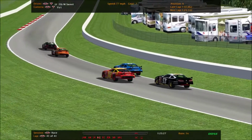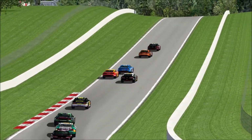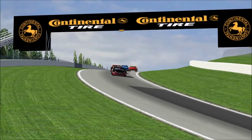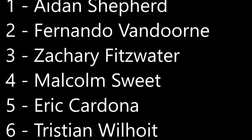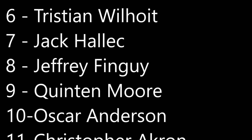How about that? For an amazing run, the damaged 63 still finishing in sixth. That's impressive in itself, too. As we look at our race results here at Canadian Tire, Aiden Shepherd, of course, bringing home the win over Van Doorn, Fitzwater, Sweet, and Cardona. Will Hoyt hanging on to sixth, followed by Halleck, Fingai, Moore, and Anderson rounding out the top 10.